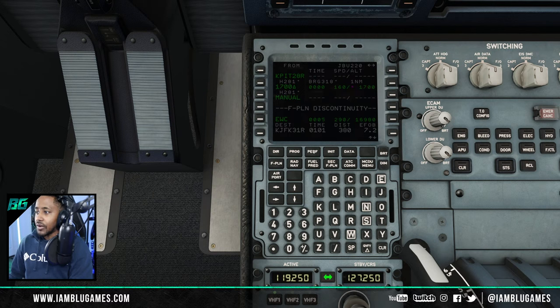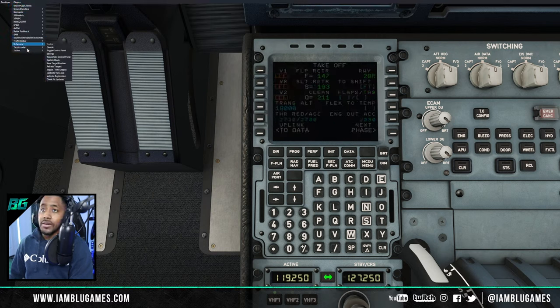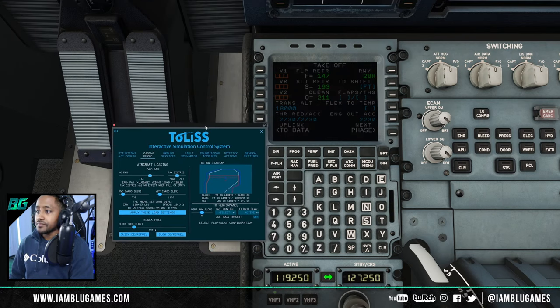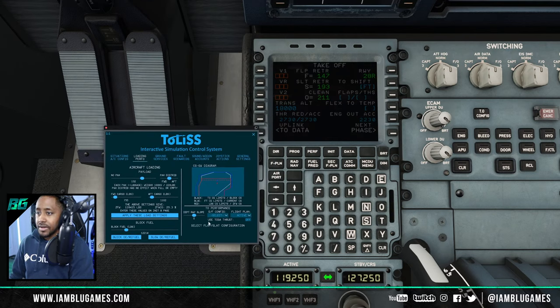Let's go back over to our perf page now to get our V speeds. We'll now pull back up the TOLUS menu right here, and we'll go on the same page for load performance. We'll put our config, 1 plus F flaps, departure runway 28 right. There's our trim, there's our flex, there's our V1 speeds. We'll type in 140 and 140, and 142 for our V speeds.